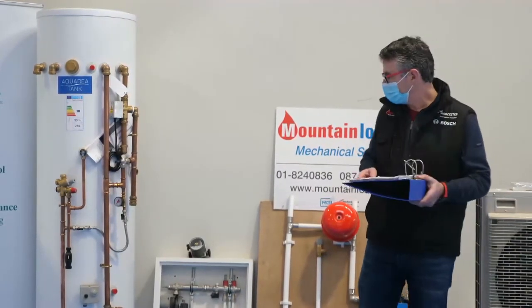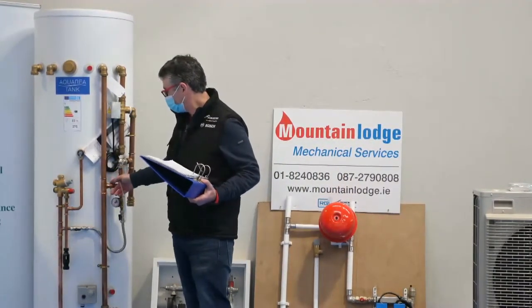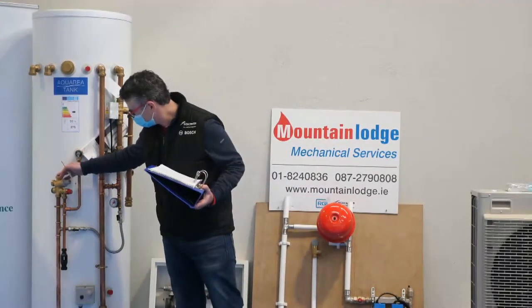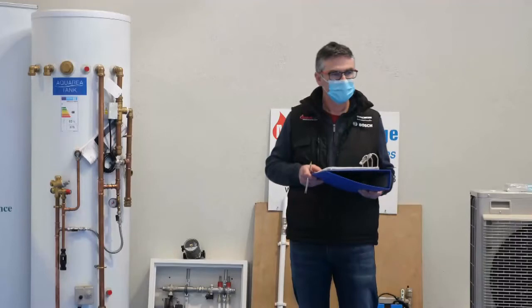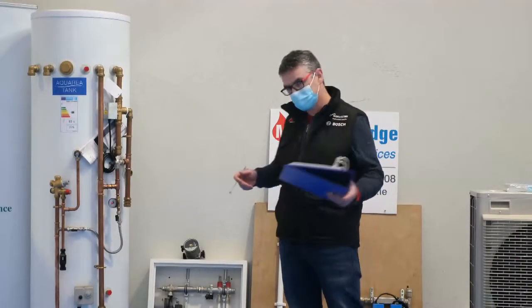And as with this unit, when it comes out, or other manufacturers, a lot of them are set up already for the pump. This has a pressure release valve on it here. That's ready for a pump to be more or less just clicked, connected straight up to it, and gives you the hot water. But that's on the domestic side.